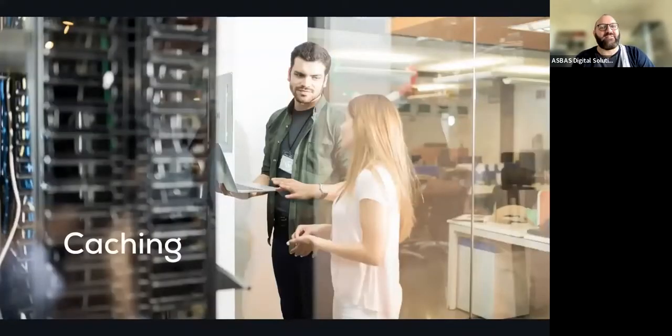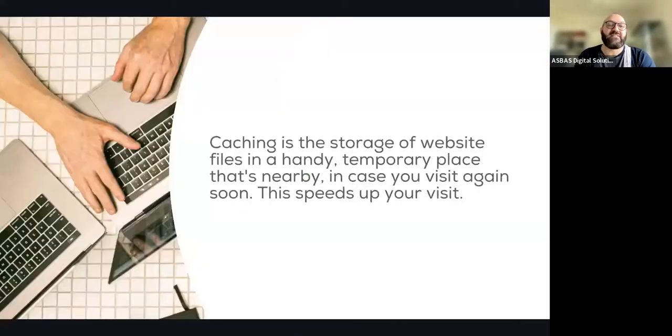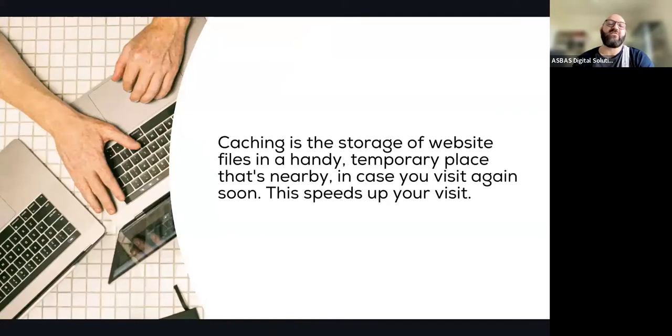Caching is another beast altogether. You've probably heard the term, or we might call it caching, or caching, as they might call it in America. Caching is, I guess, a way to make sure that reserves are there to deliver your site in the fastest possible way. It's the storage of website files in a handy, temporary place that's nearby in case you visit again soon. And this speeds up your return visit.